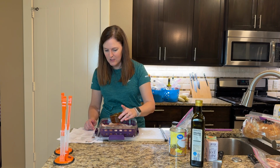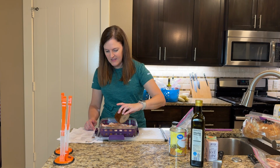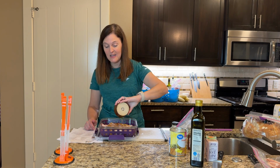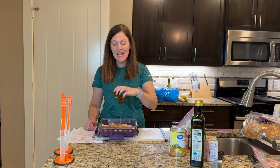Okay, let me make sure I have everything in here. I do. So I'm going to go ahead and just pour this over. I should have mixed it a little bit better because my honey came last, but that's okay. The honey's going to be delicious. Okay, I'm going to get all that in there, and that is my marinade.